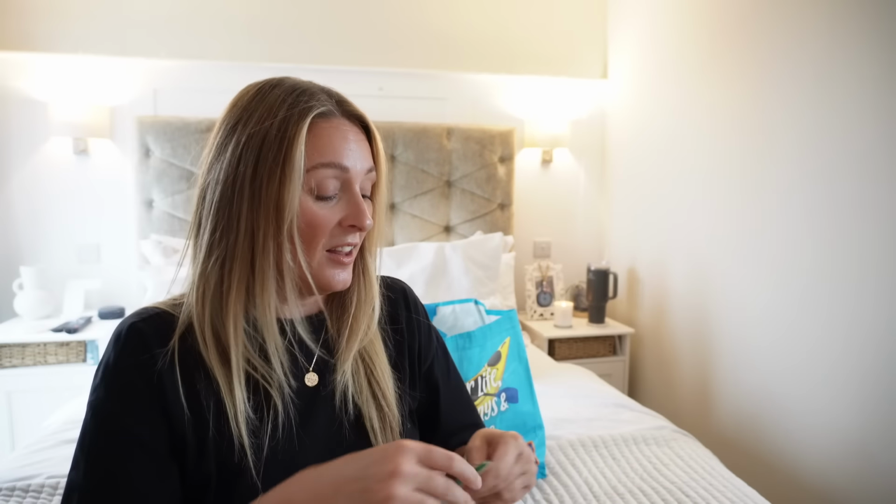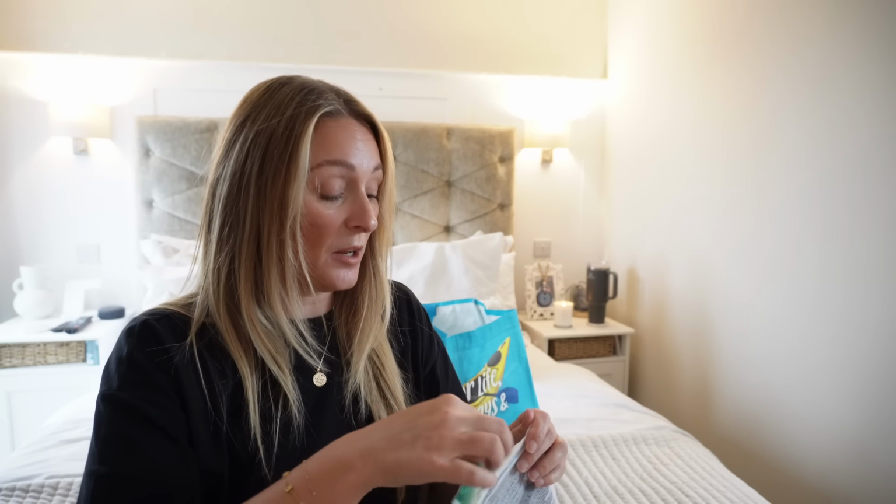So this is a sealed bag. It's about to be no more because this is my therapy at the end of a busy day when I've got the kids home with me. Oh, so good. So good.